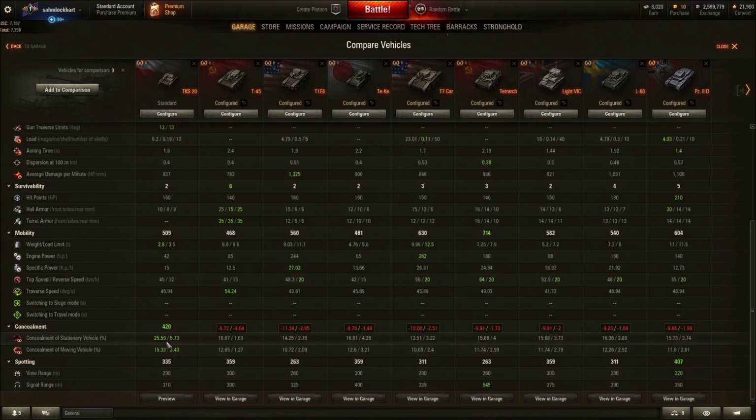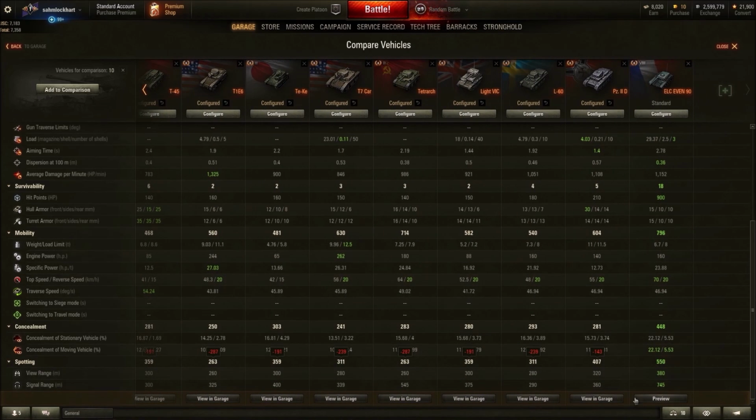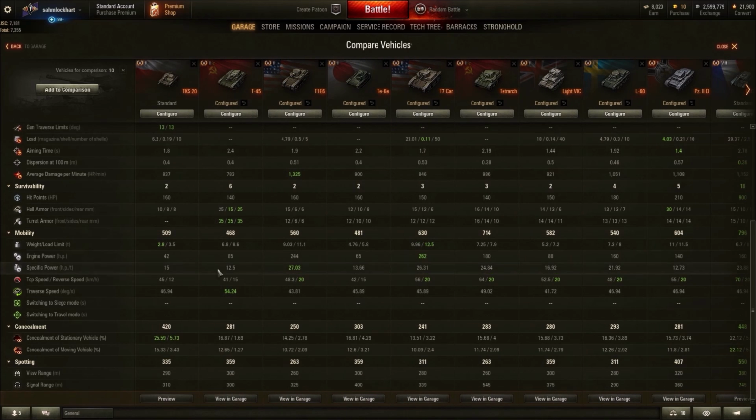But here is the kicker. It has very good concealment. Very good. And compare this with the ELC EVEN and you'll see it's actually better than the tier 8 light tank. ELC EVEN, alright, 22.12. Alright, this thing has 25.59. It's better than the ELC EVEN. Actually, 20. Yeah. Jeez. Wait, it doesn't keep it?